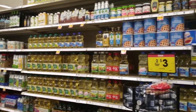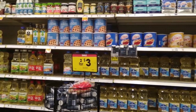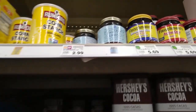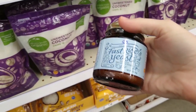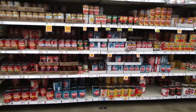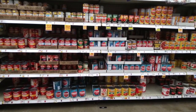All right, next up in the baking section as well is fast rise yeast. And here I find it for a generic for $2.99 for a jar. Now look at that versus $5.69 for the brand name. And I know sometimes the generic is gone, you can only get the brand name, but that wasn't the case here.